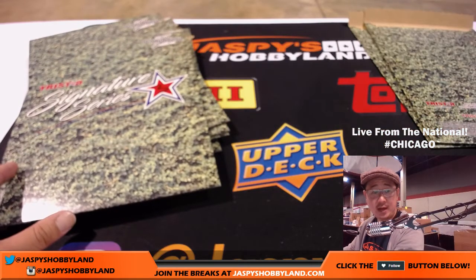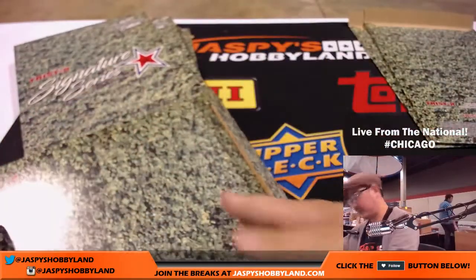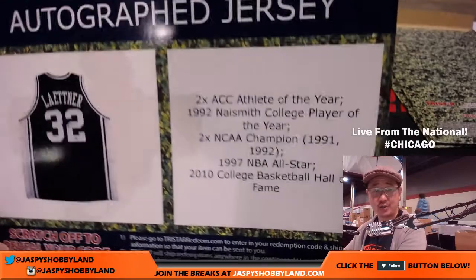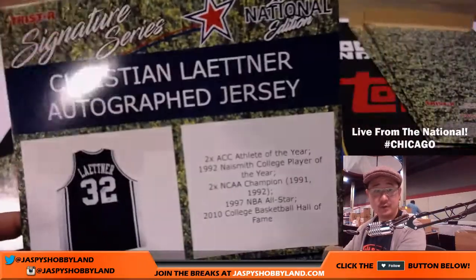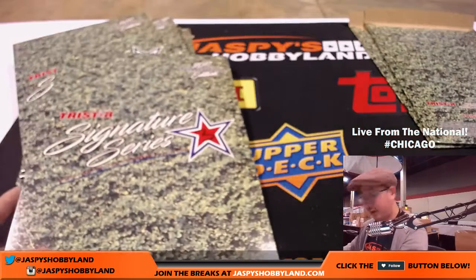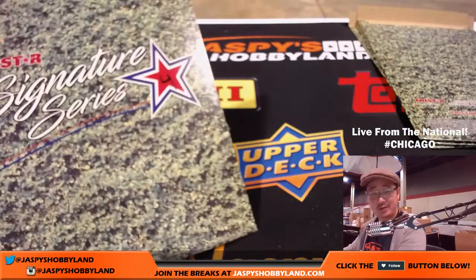Anthony, you have number three. And bam! Christian Laettner. Love him or hate him, there's a Christian Laettner autographed jersey. Nice. Nice Christian Laettner for Anthony. All right, did Anthony have number three? I think it was Anthony. There's Anthony with number three. All right. That's Signature Series, National Edition.